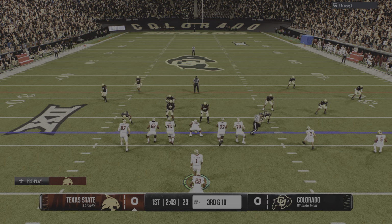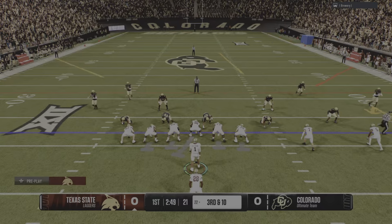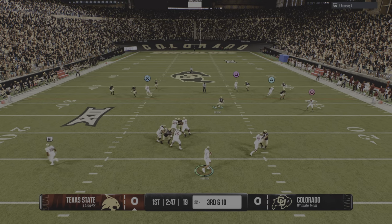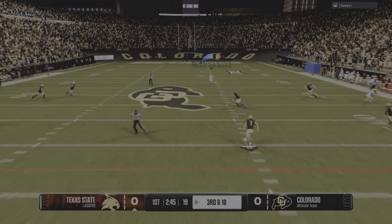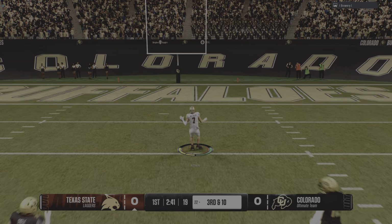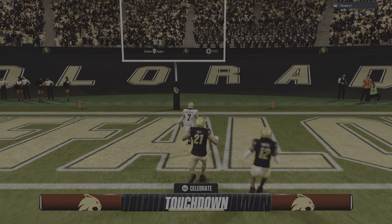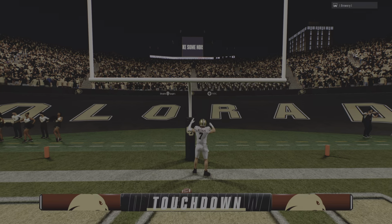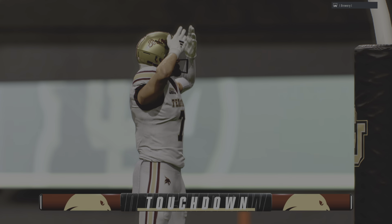And the decibel level starting to increase here on this early third and 10. To the air, it's Jefferson. Gonna take a shot at this DB. Underneath, toast the coverage, got it deep downfield. All kinds of running room. And he takes it all the way. They couldn't stop him. Touchdown, Bobcats.